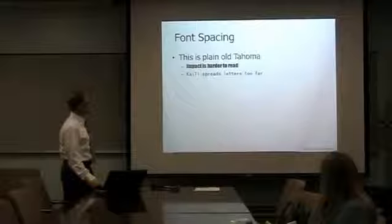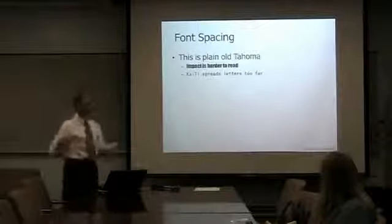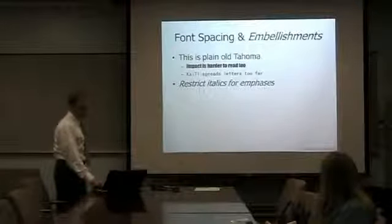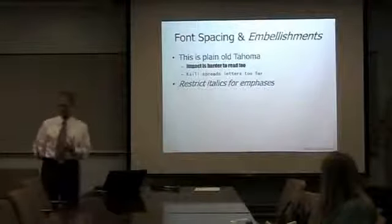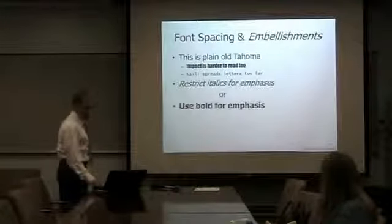This is one I mentioned. I don't know how you say it, kitey, but it spreads. For some reason it spreads them out. It's just a little weird. And then they talk about embellishments, which is italics and bold, but really they want you to limit those for emphasis.